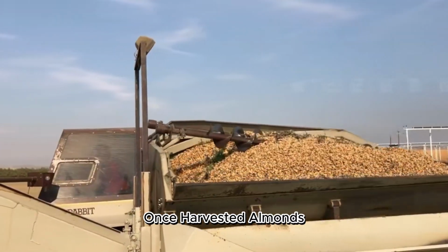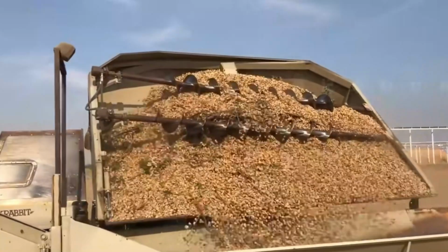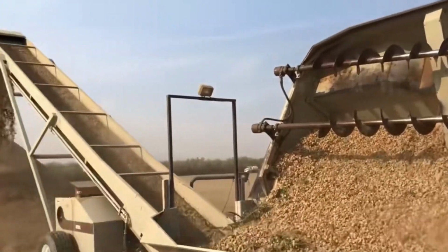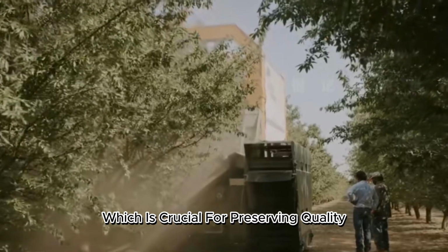Once harvested, almonds undergo a series of processes to ensure they are ready for market. The first step is cleaning the almonds to remove any debris and dirt. They are then dried to reduce moisture content, which is crucial for preserving quality.